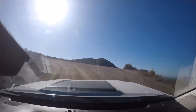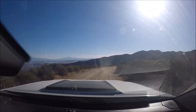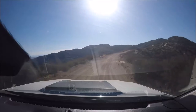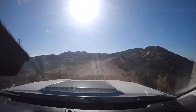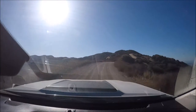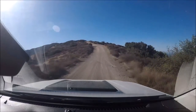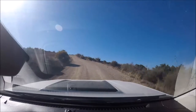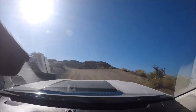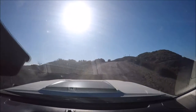Clear like it is right now, it's super nice. You can see Corona right there. And on the other side is Orange County, what is it, Tustin or something like that? I'm not really good with cities unless I live there. Oh boy, it's a little dusty.